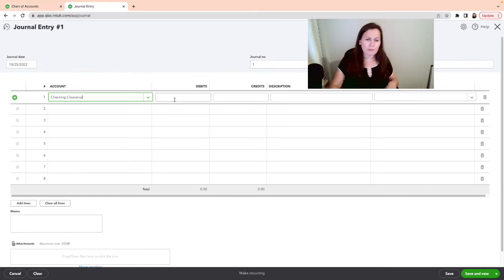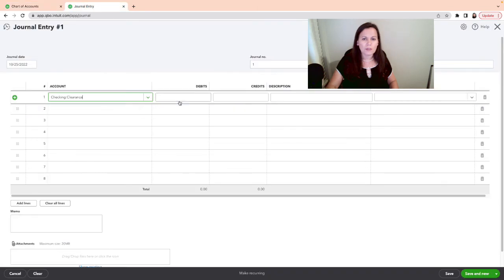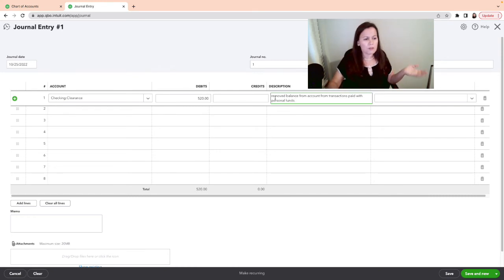But anyhow, we are going to select the bank account, clearance account, and see that there's a negative amount. So I'm going to have to debit. I'm going to have to add money to the bank account. So I'll debit because the bank account is an asset, right? $520 negative. So I'm debiting it for $520. So I'm putting money into it. On the description, I'm going to say: removed balance from clearance account from transactions paid with personal funds. Personal funds, anything that is not connected with QuickBooks.